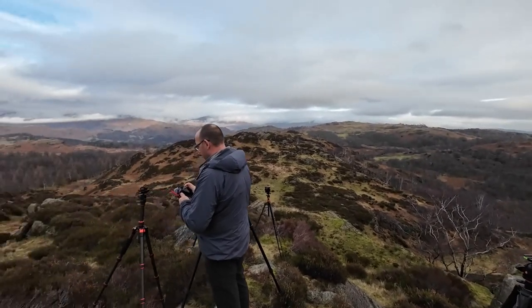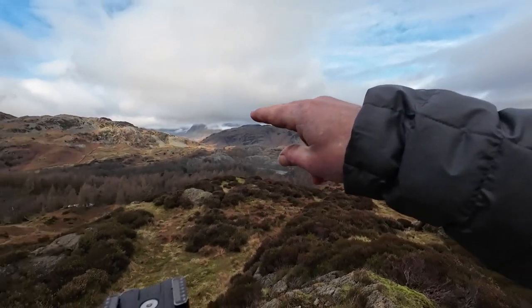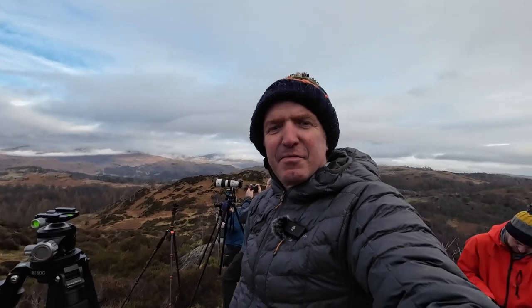Of course, we've had a cracking afternoon up here. It is starting to dissipate now, all this low-lying cloud and stuff. The light is fleeting, but yeah, I think we made the most of it, let's say.